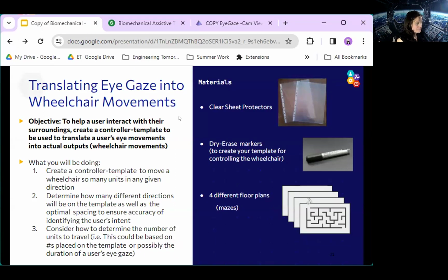You should have either acrylic or you'll have a sheet protector. I have a sheet protector. I think it works really easily, and it wipes off really nicely too. You'll be using this in order to create your template.